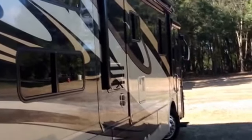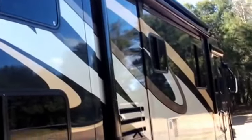So this is the passenger side of the coach. You'll notice that all of the windows on the coach are limo tinted. So it's very dark, just like a tour bus. In fact, this coach has been used by several different bands. Most recently it was used by Journey, the lead singer of Journey.